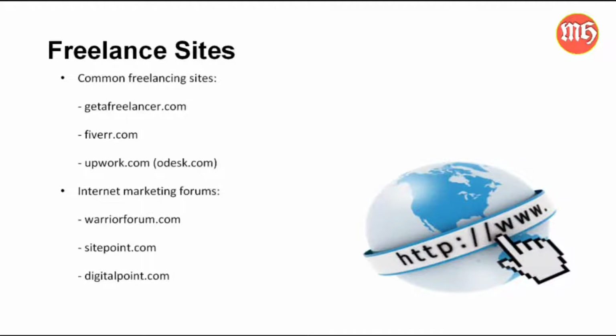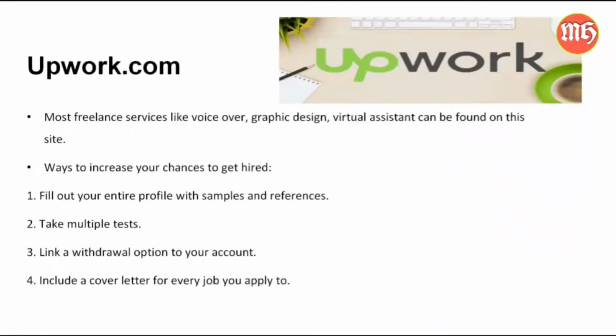Upwork.com and Fiverr.com are the largest and most globalized freelance platforms where most freelancers and clients frequent and seek for freelance jobs and services. Upwork.com. Most freelance services like voiceover, graphic design, virtual assistant can be found on this site.